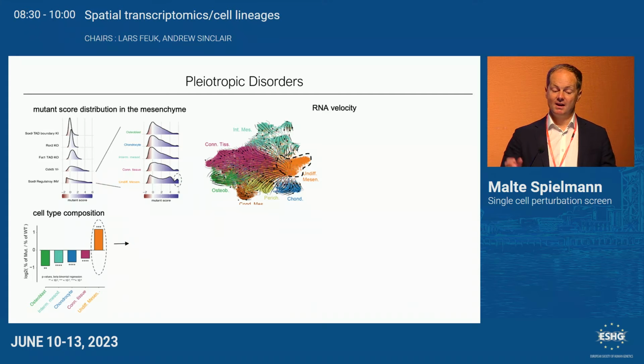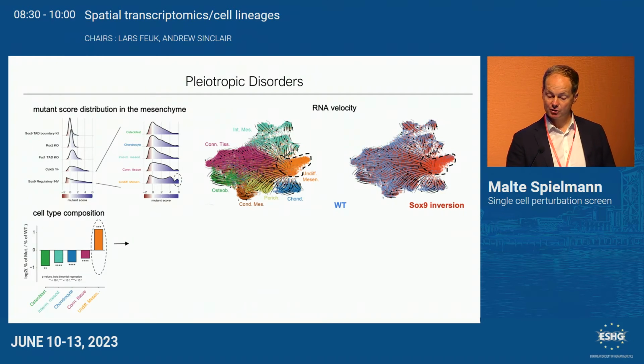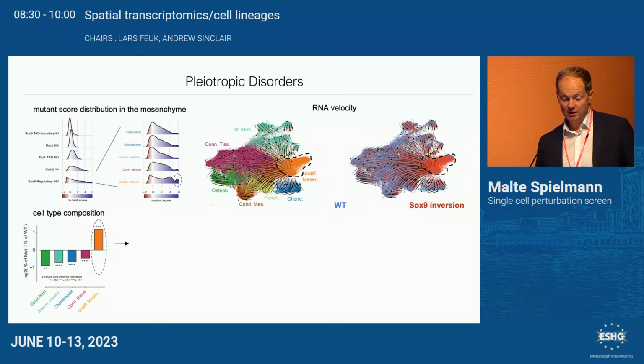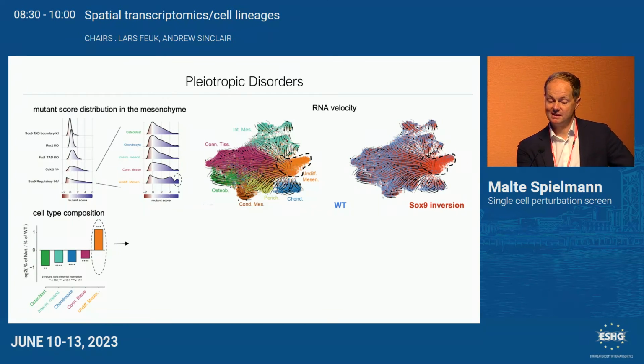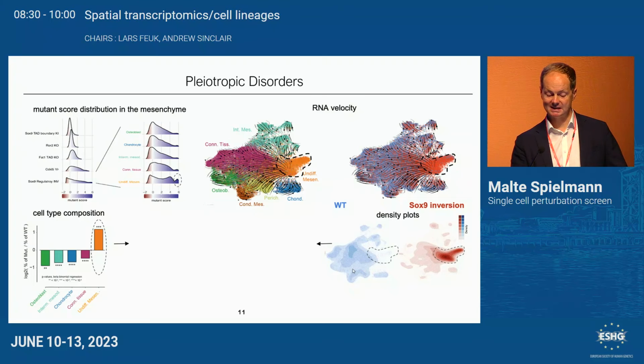And now we were asking, what does it look like between wild type and mutant? And we could see that in the SOX9 mutant, in red, most of the cells are actually still located in the undifferentiated stage, replicating what we see down here, while in the wild type, they do develop nicely. It's even better visualized in a density plot, and you see in the wild type they basically develop nicely into the cell types where they should be, and in the mutant they seem to get stuck in this earlier stage.